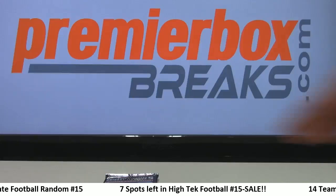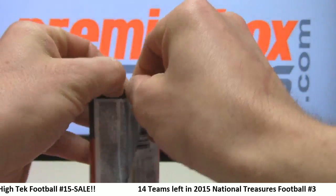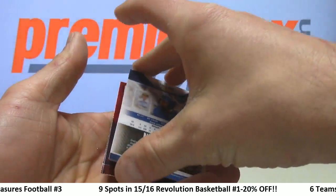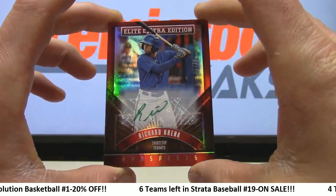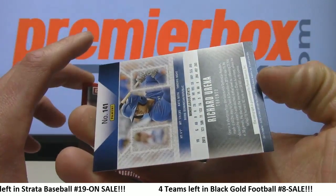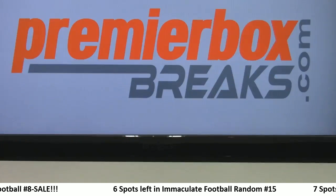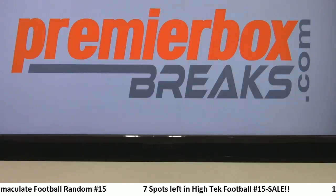Yep, no problem, Steven. All right, Eric, here you go. Pack of 2015 Elite Extra Edition. Good luck. Hermelin Arcia. We got a Richard Urena Prospect Auto, 7 of 10. The Green Ink Auto. He's an international prospect. There you go, Eric. Nice hit. Houston and Lowe. Thanks, Eric. All right, guys, packs are wide open.